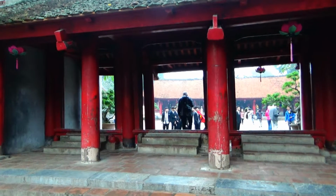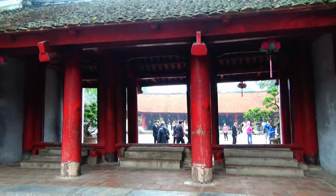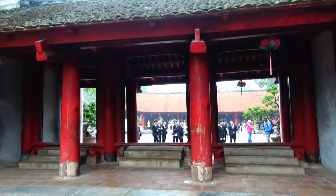So this here is the final stage. As you can see, once you go through here, you are definitely a good student and scholar. This thing is called the Gate of Great Synthesis. Let's see what's on the other side.